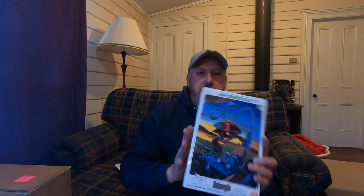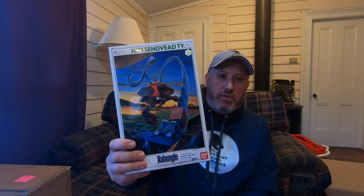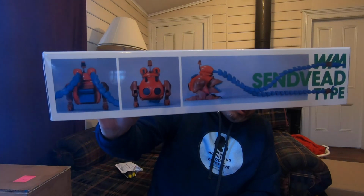So the first one, which again I think is just really awesomely cool as a scratch builder, is a Zarbungle Senvedi type, and a retail price of $22. This is an old kit. I actually don't have one of these in the Zarbungle line. I have a number of Zarbungle kits, but I don't have this one. So I'll probably end up building this one as is. So that was a nice score from a collector's point of view. That's what it looks like built.